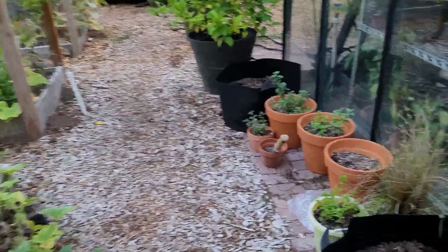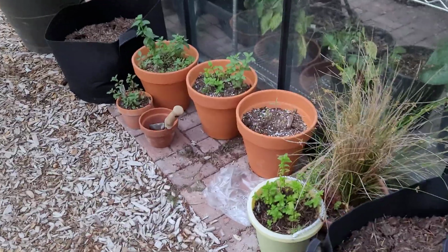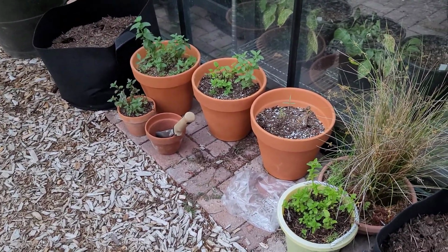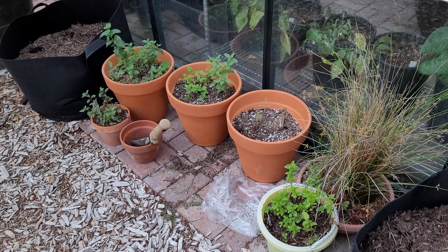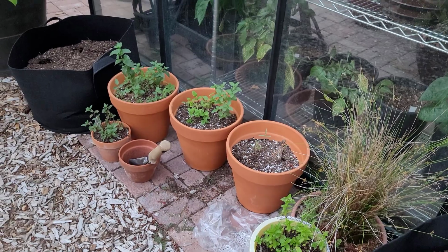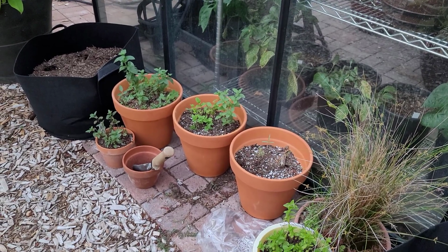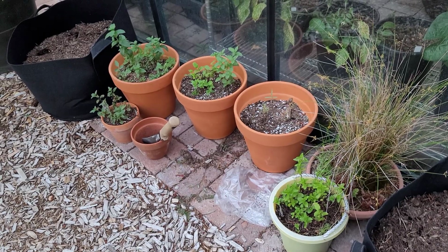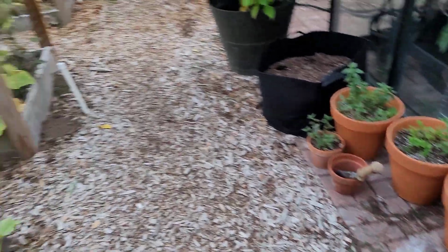This is our little mint garden over here. I try to keep it off the ground in pots, with pots situated on the bricks, because if mint gets away from you, and I've had it actually go through the bottom of a pot into the ground, then you've got a disaster to deal with for years to come.